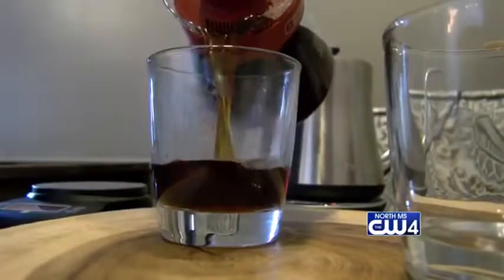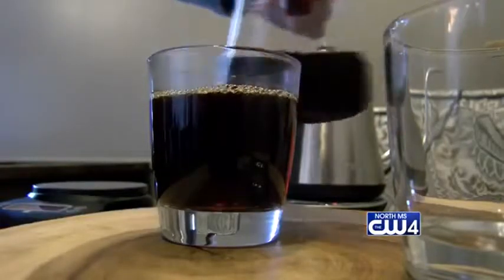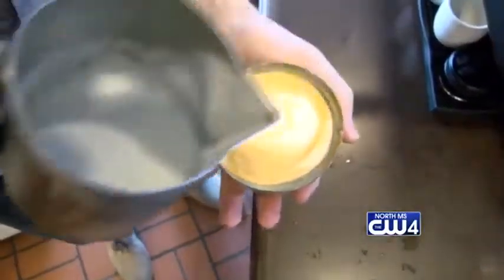And Ferguson says making coffee is more than a job. This is an art form. I mean, if you wanted to be very superficial, you could say the way you pour milk into the cup and make a flower or a heart or a tulip or whatever it is.